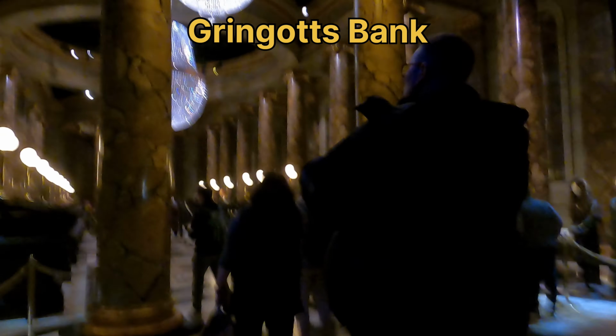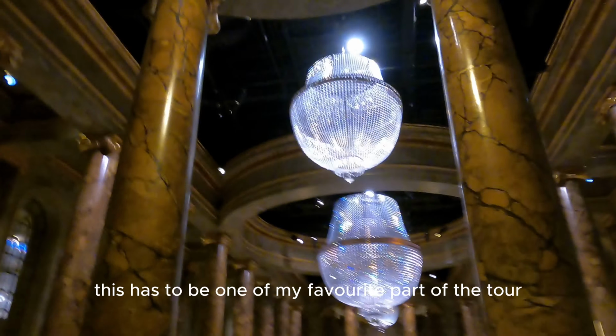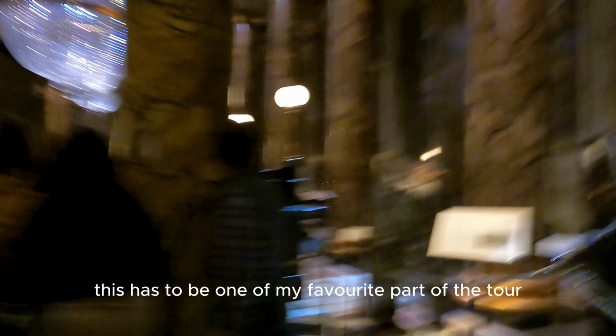So it's time for us to now enter Gringotts Bank. This has to be one of my favorite parts of the tour. The details here were amazing, and it was so fantastic to walk where the cast and crew had walked.